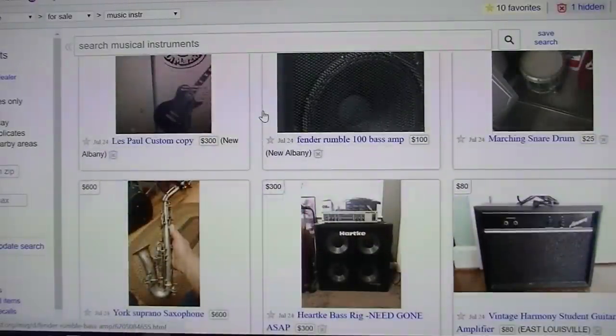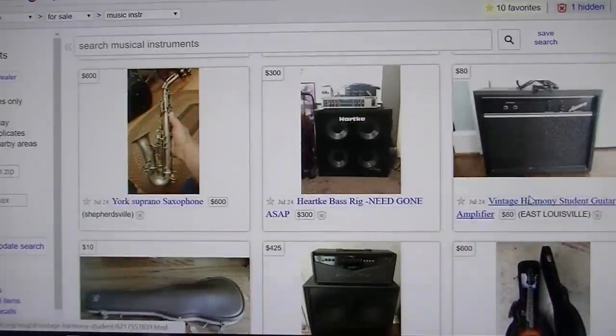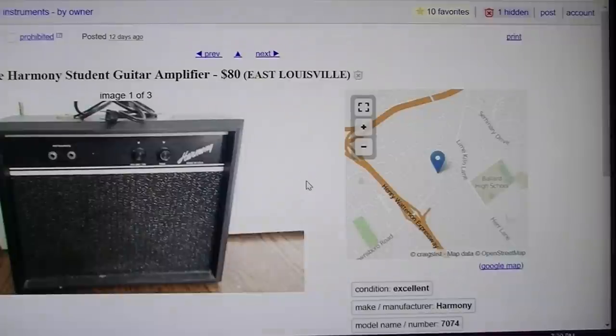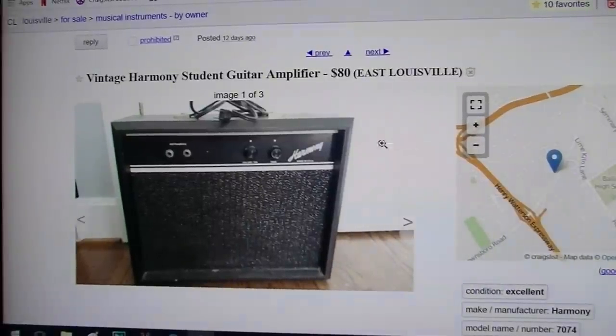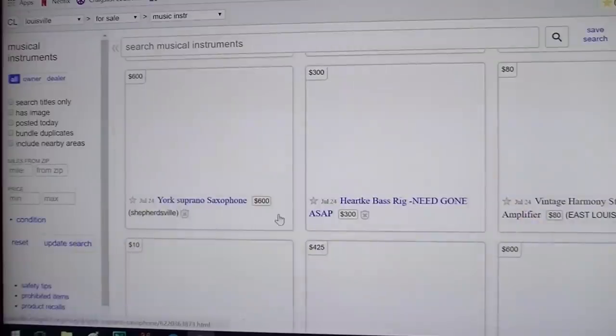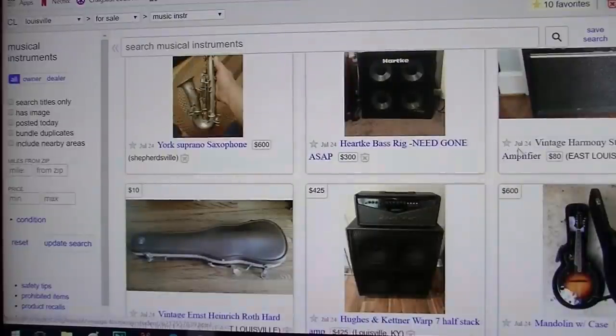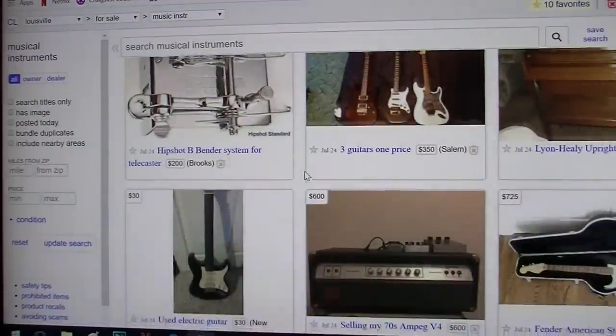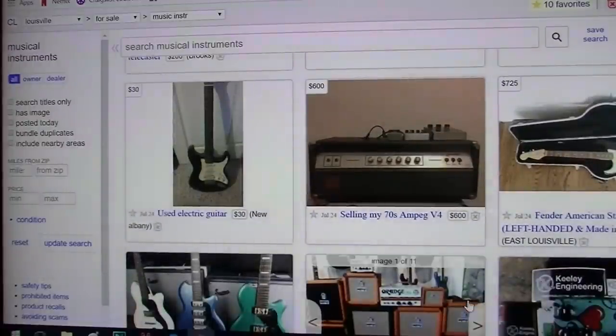Not to be cocky, but this is way more my speed over here. I mean, you guys know me. I'd be way more likely to pick up something like this, just for the hell of it. This Harmony Student guitar amplifier. This is solid state, but it's different. It looks cool, and I wouldn't be out a lot of money for it. And plus, I might get a video out of it, something interesting to look at. That would waste your afternoon.